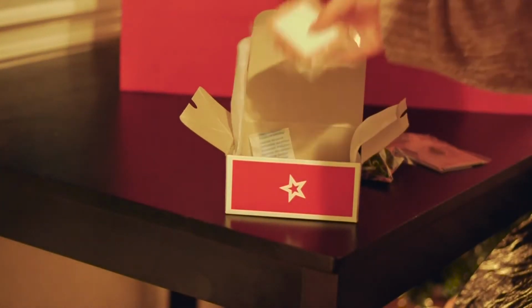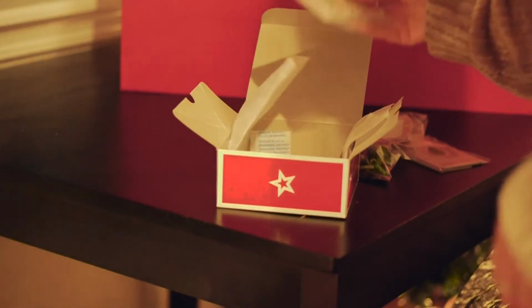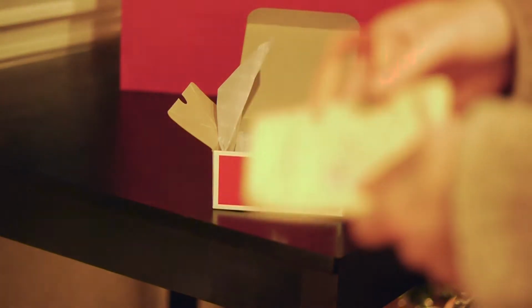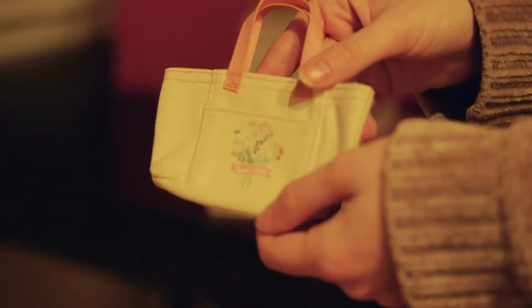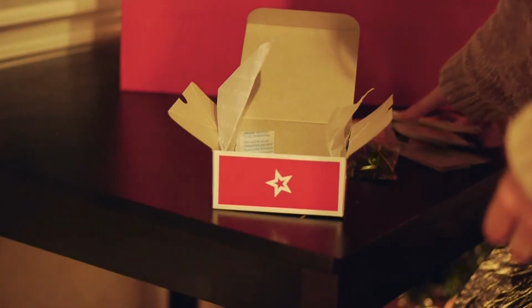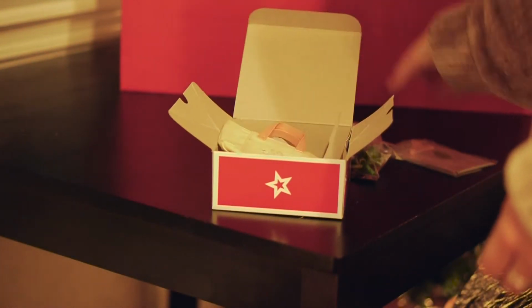Clipboard. Her tablet. And it looks like some postcards, stickers, and then little screens for her tablet. Of course, her gardening bag. This is very cute. It's like a little canvas tote bag with pink straps, and it says Homegrown. It has a little bouquet of flowers on there, just plain on the back. So that was her accessories.